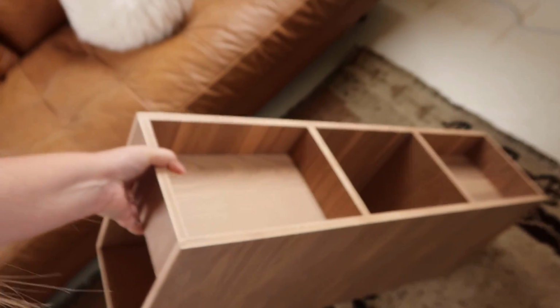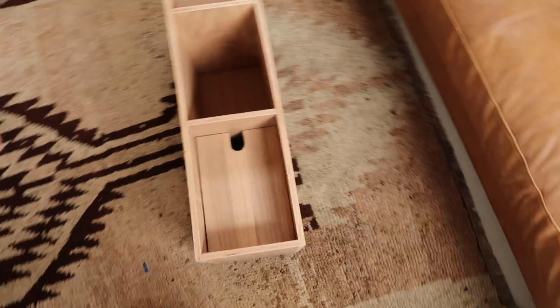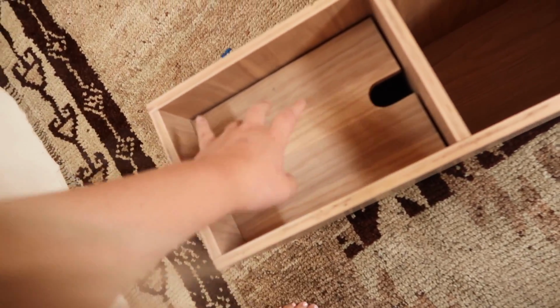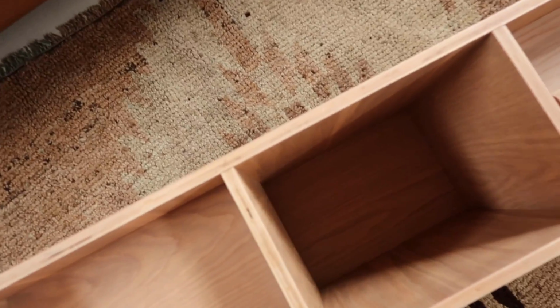I actually have this thing from Article. Why are we so out of focus? There we go. So it's basically this little side table thing. You can put storage in there, but also put stuff on top, and in there. And this used to be in the loft. You guys probably remember this.